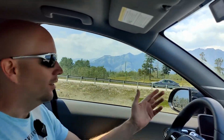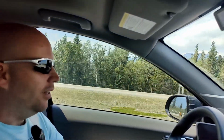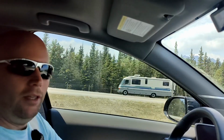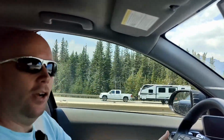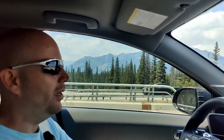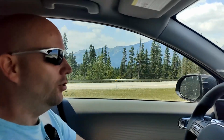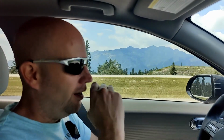But yeah, isn't this gorgeous? We've passed through the most beautiful part of British Columbia and Alberta, and now it's going to be boring, flat roads. But Calgary is apparently a very beautiful city. We've never been there before, so we're really excited to check it out. Once we've been in Calgary, we're going to go down to Vulcan, Alberta, because I'm a huge Star Trek fan. So got to see the Enterprise there and get a picture in front of the sign. That'll be kind of cool.